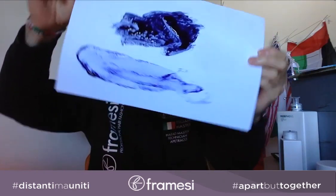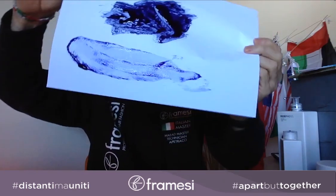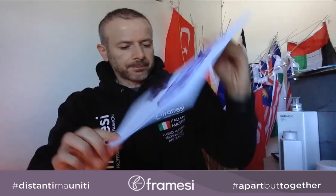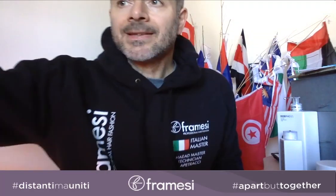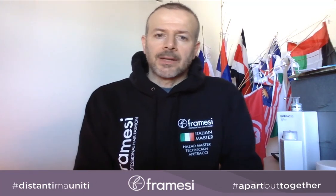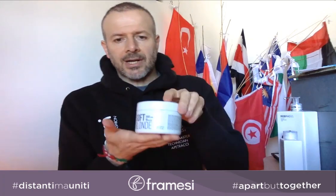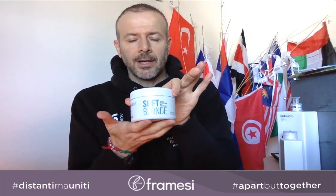You can see there's a slight difference between the two colors. Once again, in the second case, we don't have the strong blue pigment inside the product. Now, of course, when we use this kind of products, customers may need a mask. And here we go. This is the specific mask of this line, Soft Blonde.